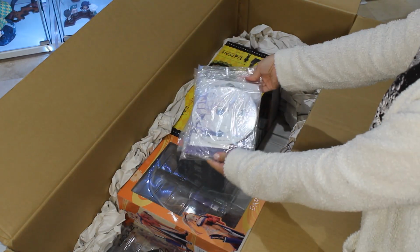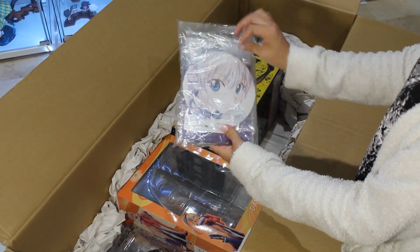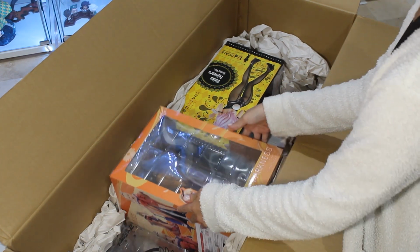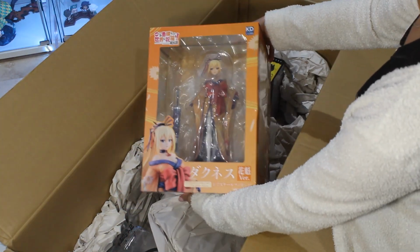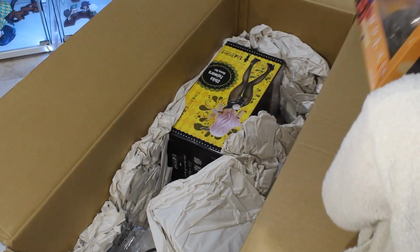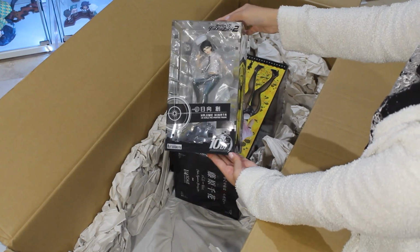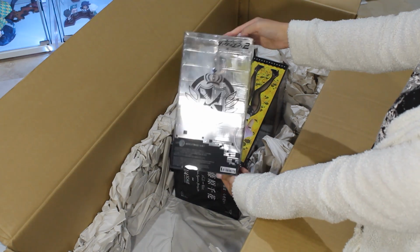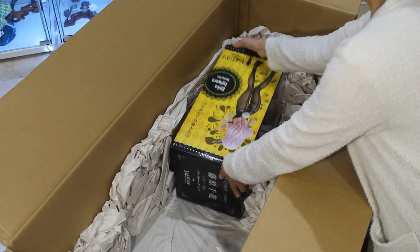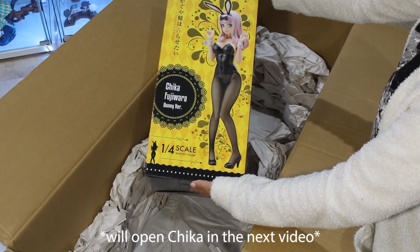Next I have a bundle of merch. Anime merch? Character merch? Is that what they call it? Something like that, yeah. And then I have this big box with a scale of Darkness from Konosuba, this figure of Hajime Hinata from Danganronpa. And the figure I've been waiting for forever, the Chica bunny version, yay.